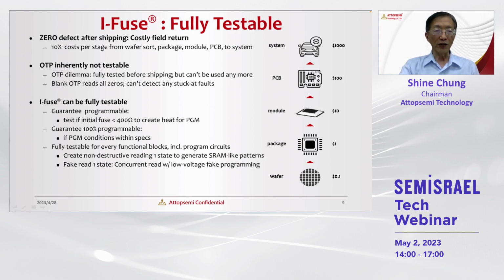We create a non-destructive fake reading one state. By combining this fake reading one state with the normal reading zero state, we can generate an SRAM-like test pattern to fully exercise the array with almost 100% coverage, such as a complicated march pattern and so on.